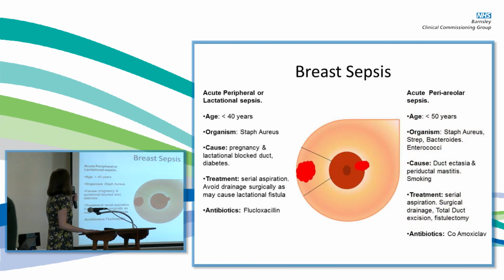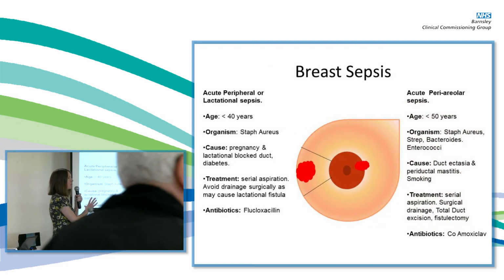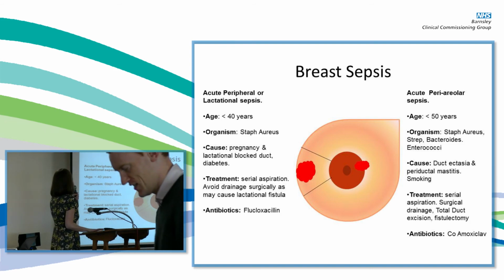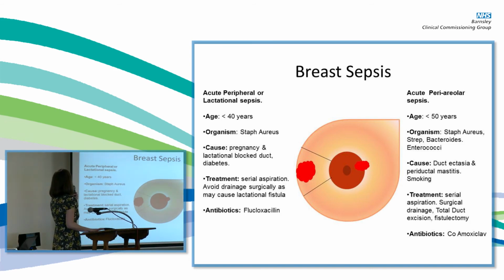So in that lactational group, the younger group, those abscesses or mastitis areas that are occurring at the periphery of the breast, generally going to be Staph aureus. Not always associated with pregnancy and lactational changes, but generally would be. Obviously worth just checking for diabetes if it's not in that situation.